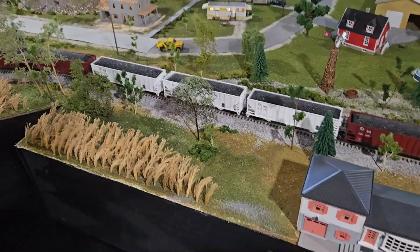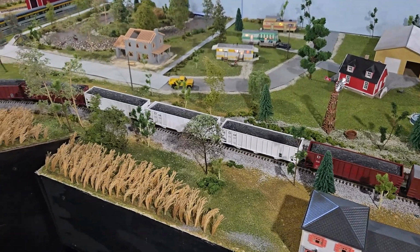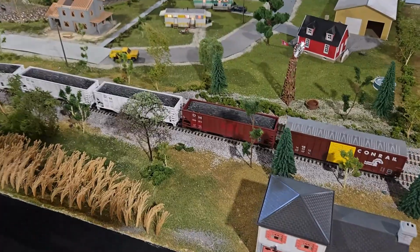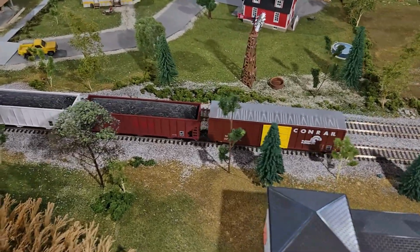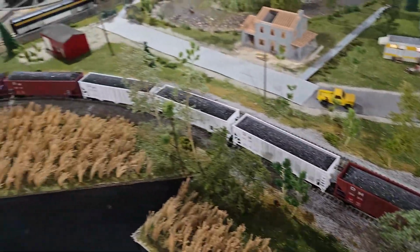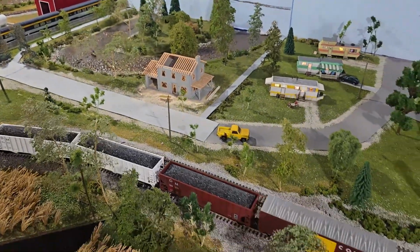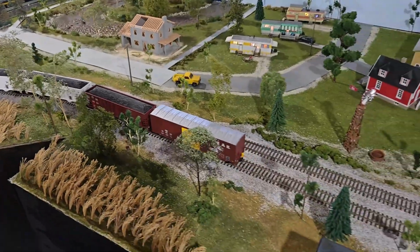And speaking of trees, there are a lot of new trees on the layout, especially pine trees. Now, I couldn't tell you exactly which trees are the new ones, but you have to take my word for it. There are a lot of new pine trees and even a couple of other trees on the layout.